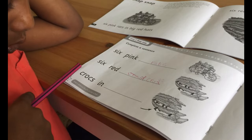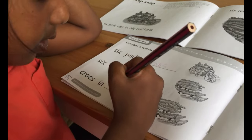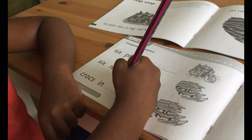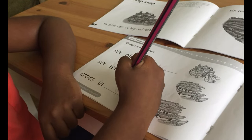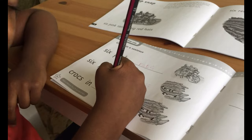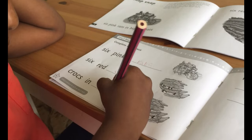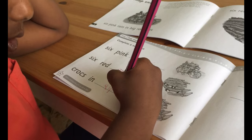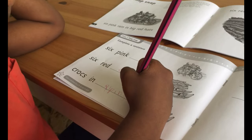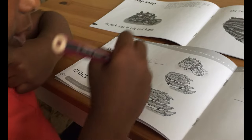Crocs in pink socks. Paint in. No, no, that's not, other way round. Could you write it? What are you writing? Pink? Yeah. No. Why are you confusing the sound? That's not ink. It's ink. Oh, see there.